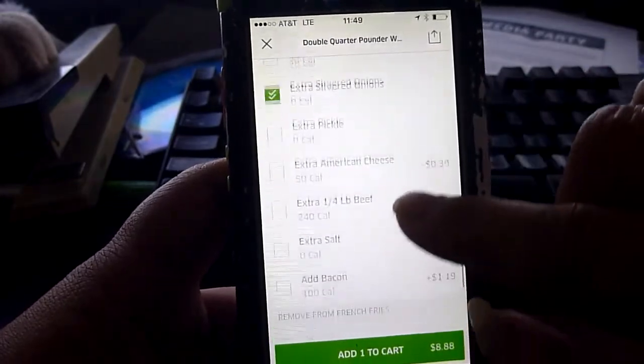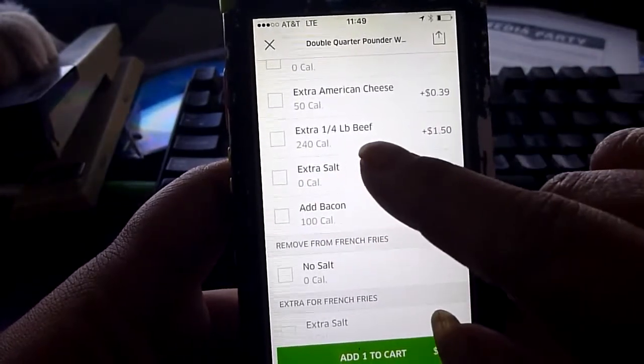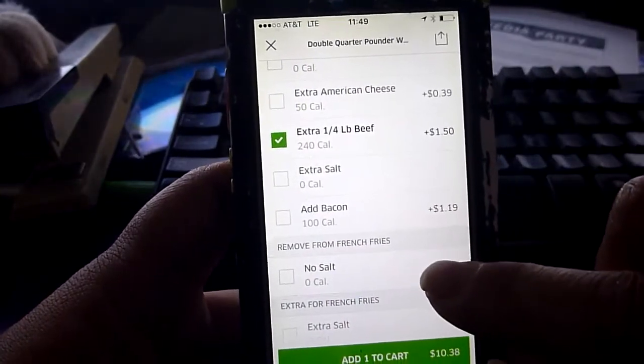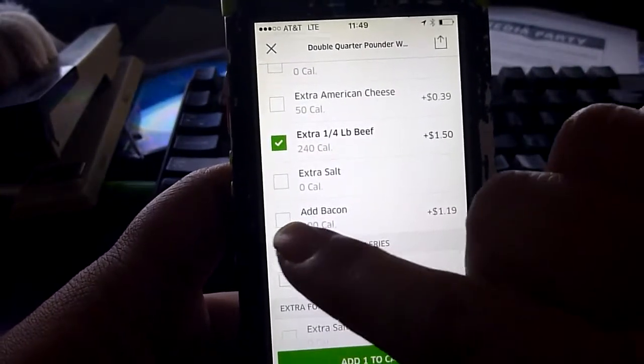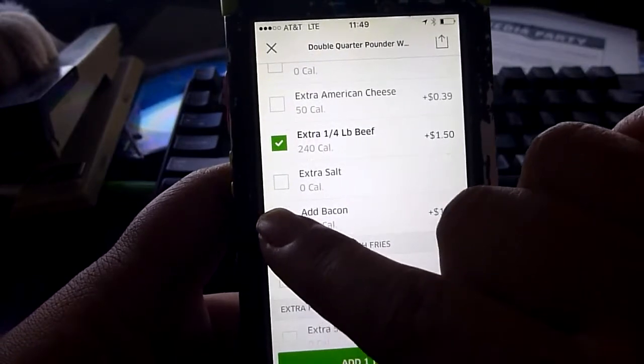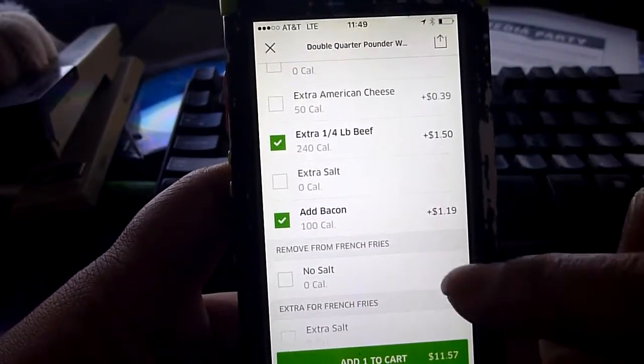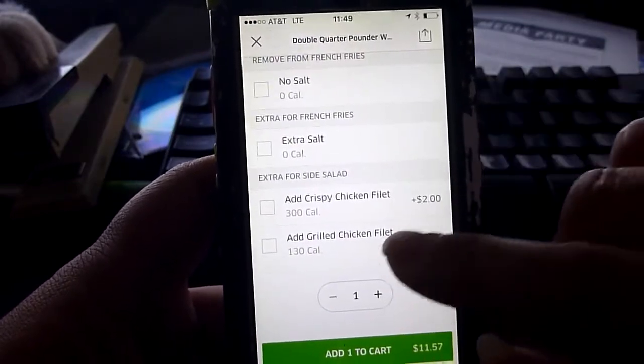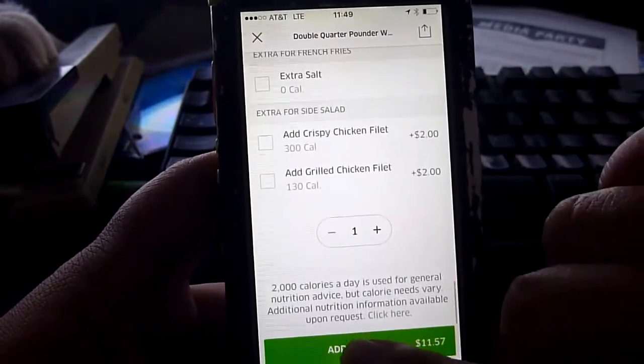So I like onions, extra onions, and I have a double quarter pounder, and I'm going to do an extra quarter pound patty, so it'll be a triple quarter pounder burger. I probably won't be able to eat it all, but I just want to see if it can be done. And then I'm also going to add bacon, because bacon is good on anything, so let's add that to the cart.